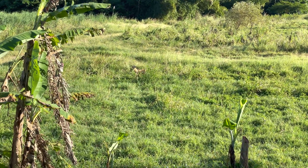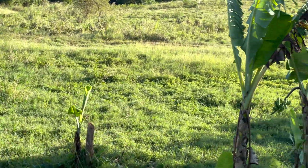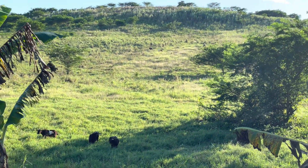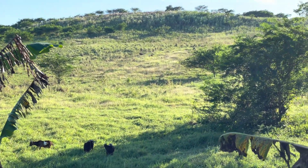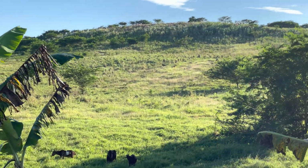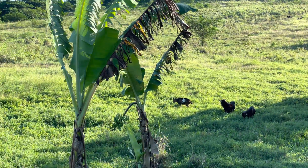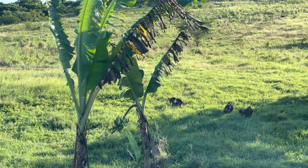What? You got some talking to do. Oh, you can see him way over there. I can't even zoom with this camera enough to see him. Way over in the distance, yeah. There's a whole mess of them in this big pasture here, enjoying the beautiful lush green grass.